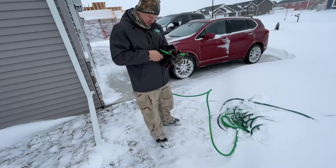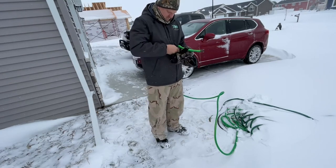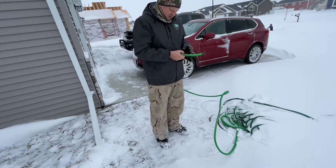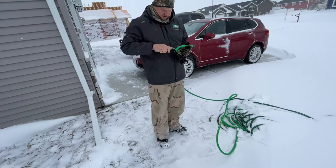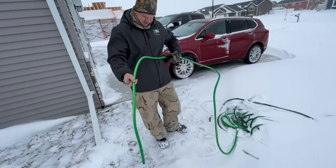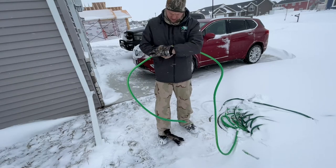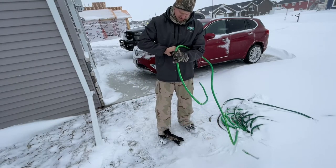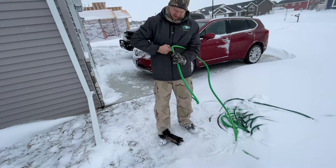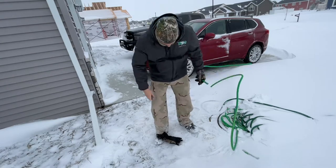That didn't even do anything. There we go. It's not that cold, it's only like 25 degrees out, but clearly this rubber is not rated for those type of temperatures. I want something long enough where I can set that on the ground. Maybe down in here. Boy, if I screw it up, I can always come back and take another chunk out of this $10 hose.